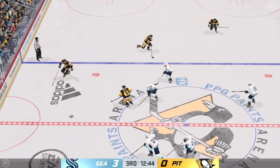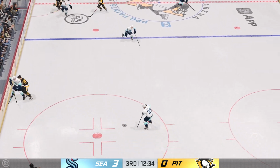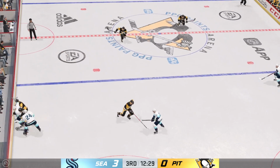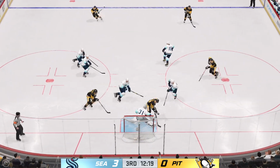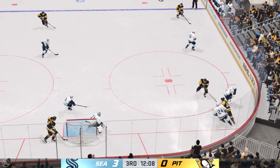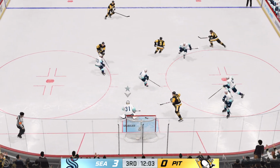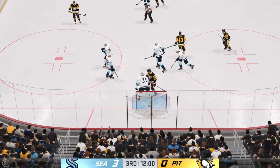And that doesn't exactly go tape to tape. Taken along the wall by Alexiak. Takes the pass. Battle along the boards. Here's a short pass to Letang. Shoots it on the backhand. Oh, that's got the crowd buzzing after that stop. Sometimes you make a good shot and you just get beaten by the goaltender. I'd say that's one that you put in that category.